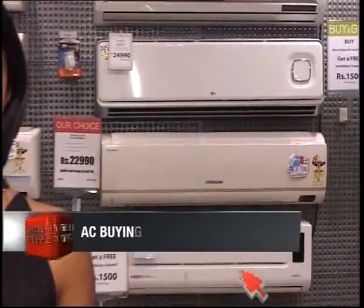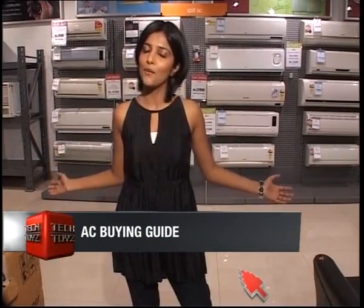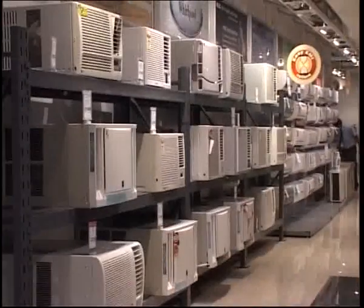Now while buying an AC is all cool, too many options with model numbers, features, size, price and brands can leave you thoroughly confused and make you break out into a cold sweat. How do you know which AC to buy? Well, your search ends here because here's a quick guide on how to buy yourself that perfect AC, keeping in mind your budget and the million features ACs have to offer.